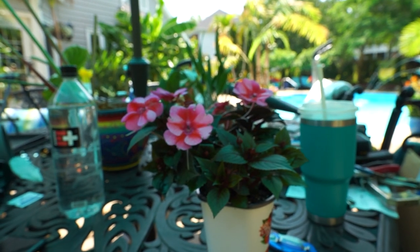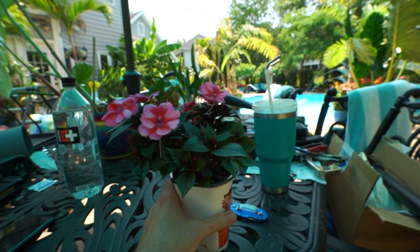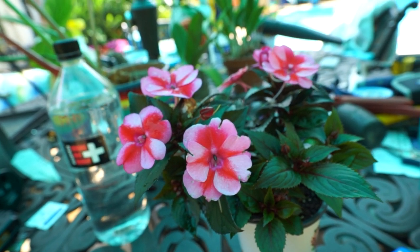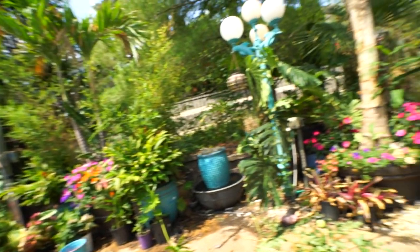Same thing with the purple candy. Love them. Really nice tone, good shades. So much extra interest by having the stripes inside the flowers like that. Gorgeous flowers. And the camera wants to overheat again.